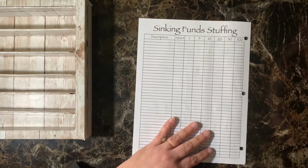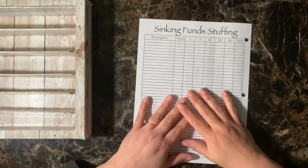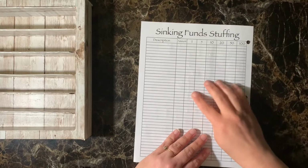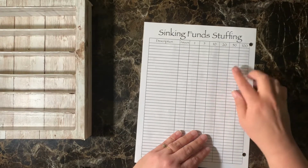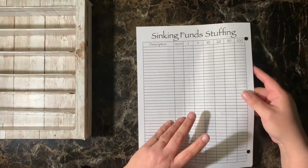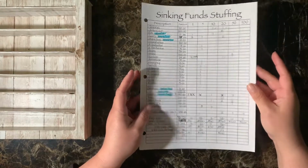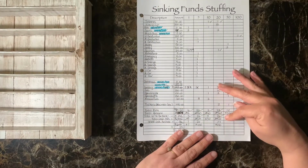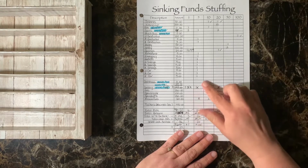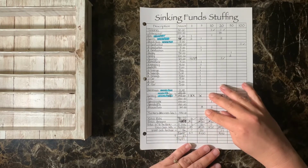If you're interested in seeing my very first April paycheck and cash stuffing, I made this actually this week to help me, because it's really difficult trying to figure out the denominations of everything that I need, especially when you're working with a lot of money. So I made this to make it better, but if you are interested in watching me stuff some envelopes with some cash, then continue watching.